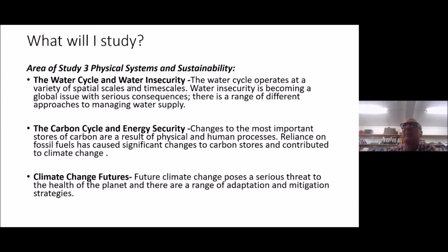And again, we've got a big bit of news this week, haven't we? Boris Johnson's talking about a green future, banning petrol cars and diesel cars from 2030. Is that enough? Is that a good idea? Are there alternatives? We can consider all those sorts of things when you start here in college as well. So that's area of study 3.